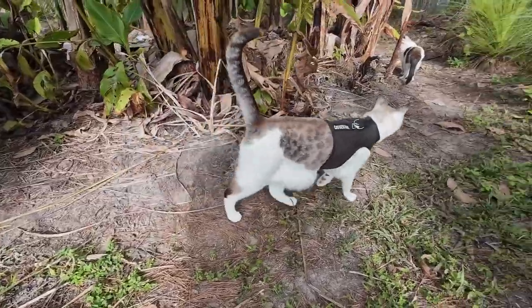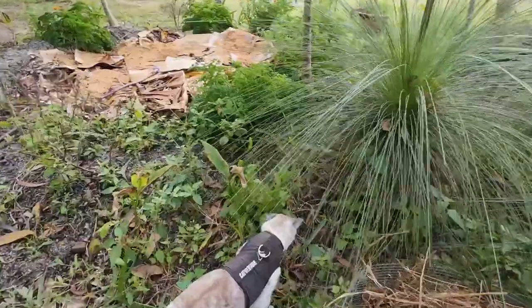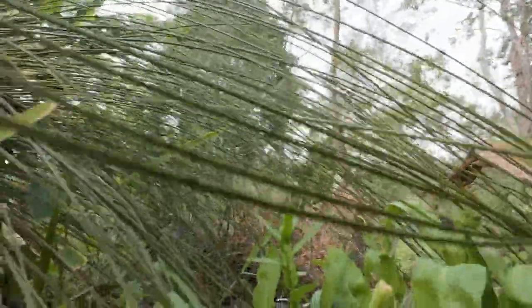One morning I was walking Tina around this area. She spotted a green tree snake, so she went after it. I went after her. Had a bit of a kerfuffle because she was off her lead. Anyway, the snake was about 1.10 meters. Fortunately, it wasn't poisonous.